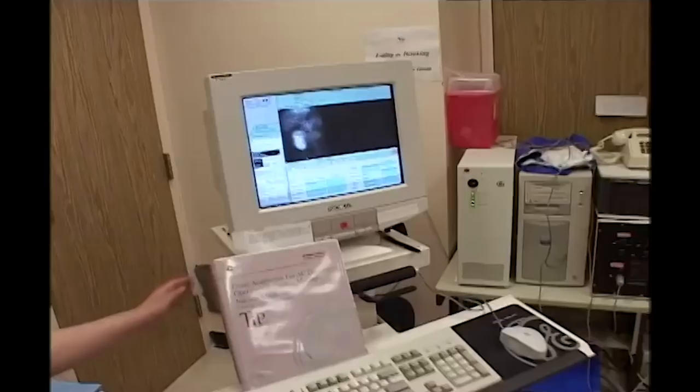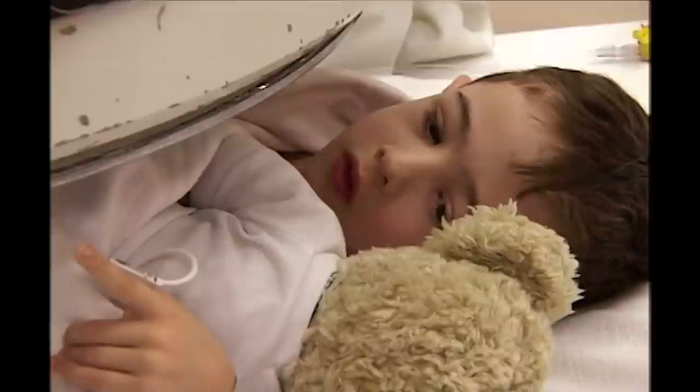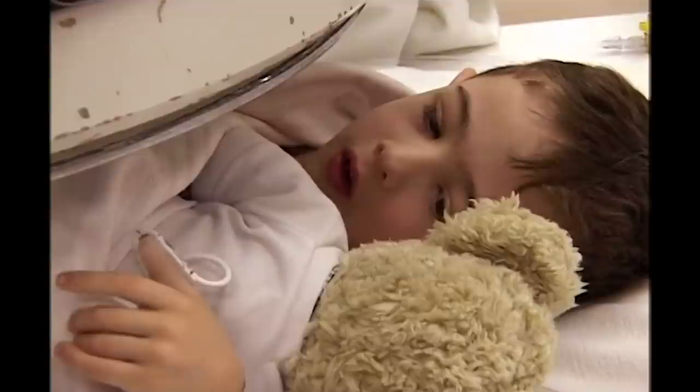See that thing there? You see it? That's your new kidney. See that bright, bright white on there? That's your new kidney. Is that my old one? I don't think they need to see your old one. Why? Because they're more interested in the new one.